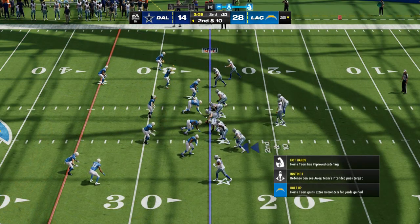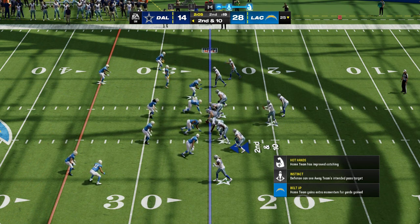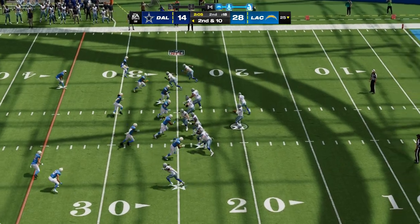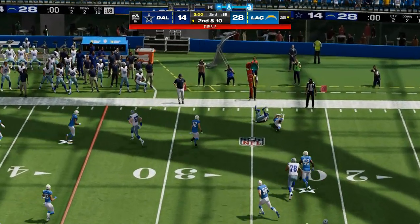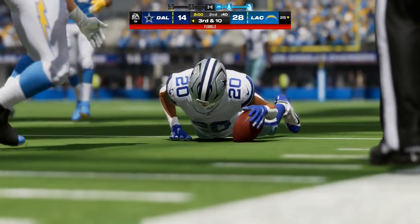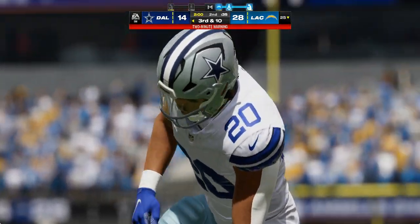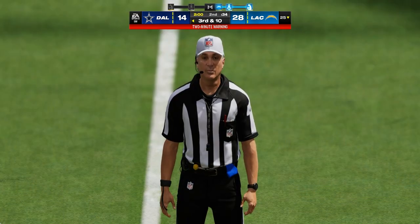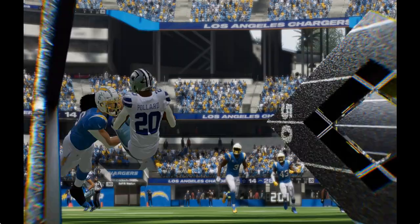Following the incomplete pass, here they go again. Second and 10 from the 25. To throw is Prescott. Swinging, puts it on the carpet, it's out. But fortunately, he's able to recover his own fumble. That could have been trouble. And now before the ball changes hands, they're going to take a look at this just to make sure that they have it right.